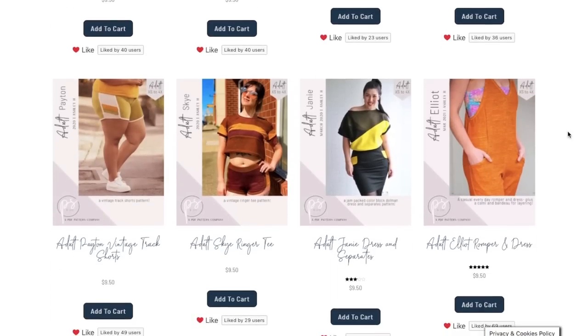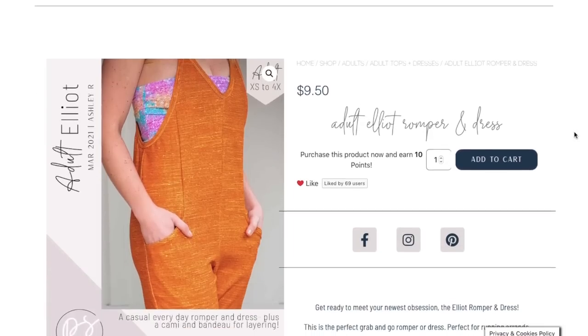Here is a vintage track short and a ringer tee. Again, we've been through shorts, we've been through tees with them. This is the Janie dress and separate. So again, you've got your bat wing and your close fitting skirt, very similar to that other bat wing that, remember I said it looked very 80s. This, on the other hand, we haven't seen anything like.